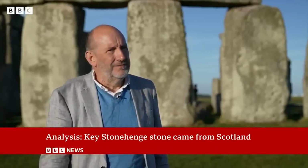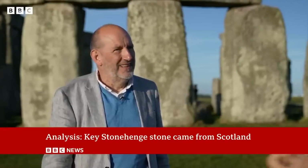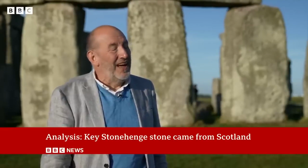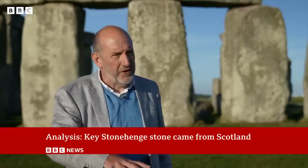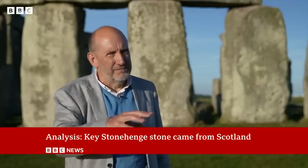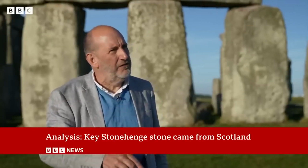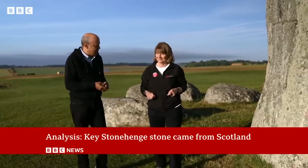Presumably it wasn't just a matter of engineering. There must have been some sort of social cohesion for, you know, the Scots and the Welsh, and the English all to work together. Absolutely, to bring this to here, a sort of focus in a way at that time, there must have been linking between all of these areas. So what does this say about Neolithic society in Britain? Well, it certainly implies great social connections and sophistication.